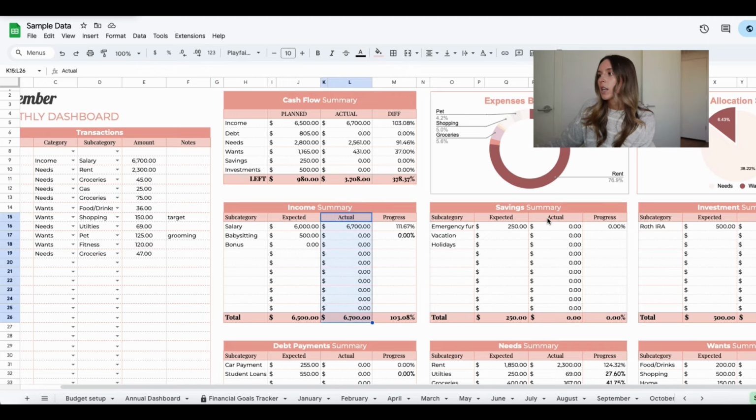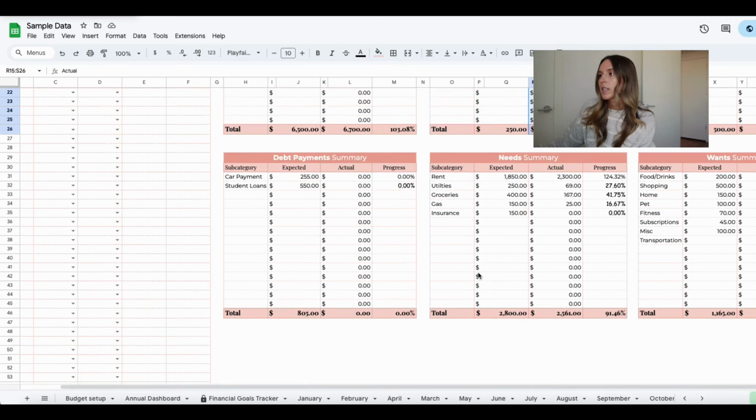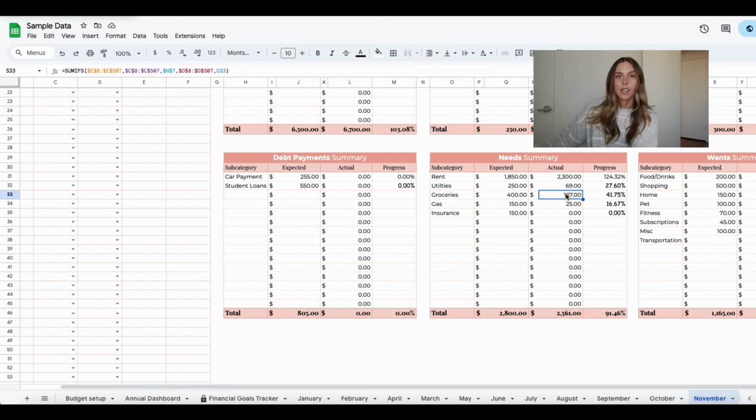So down here is the needs and the wants, so you can look at here and here, and you'll just come down here and be like, okay, I spent $2,300 this month on rent. I spent $167 this month on groceries. Just take note of how much money you spent in the month of November.